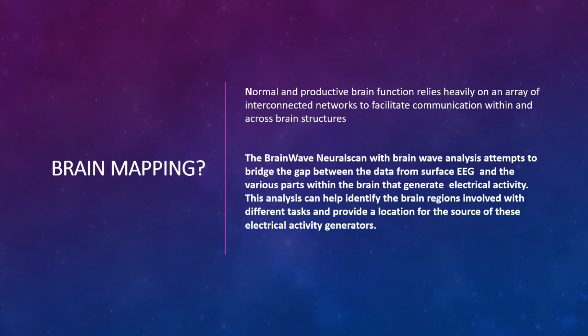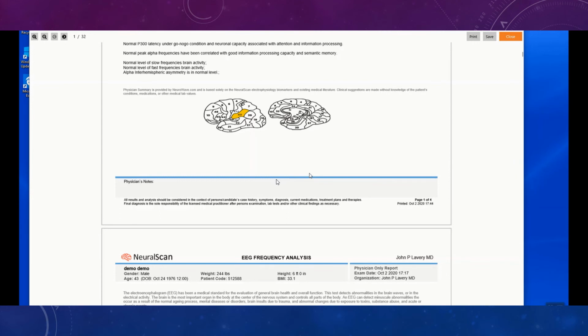Brain mapping. Normal and productive brain functions rely heavily on an array of interconnected networks to facilitate communication within and across brain structures. The BrainView Neuralscan with brainwave analysis attempts to bridge the gap between the data from surface EEG and the various parts within the brain that generate electrical activity. This analysis can help identify the brain regions involved with different tasks and provide a location for the source of these electrical activity generators. This is an example of a brain demonstrating activity in Brodmann area number 40.